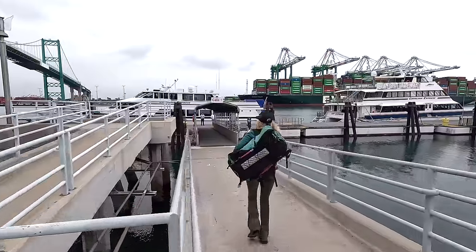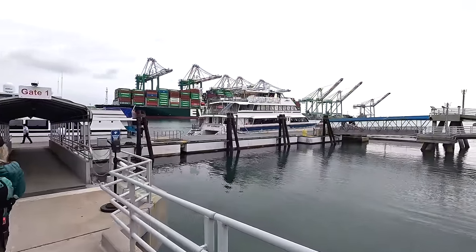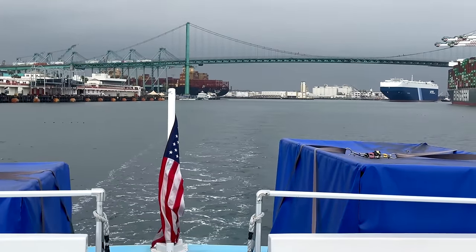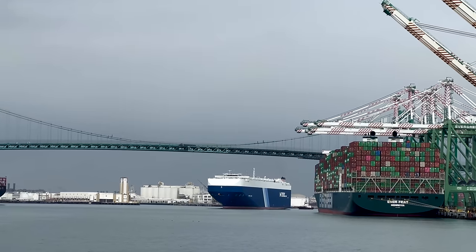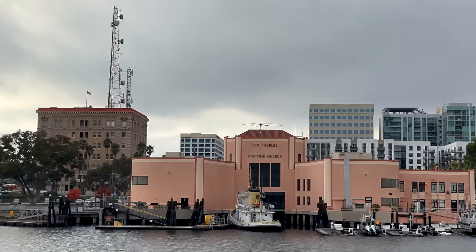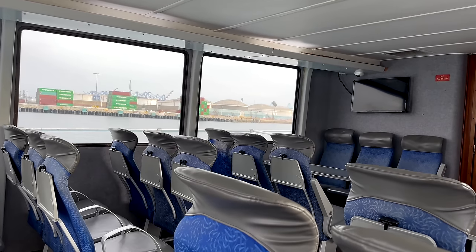San Pedro, California, the port of Los Angeles. We are about to embark upon a new adventure, one that required we travel across the Pacific by ferry to a small island off the coast of California, Catalina Island. With me was my good friend, Joey Coconato. Catalina is an approximately 25-mile boat ride from Los Angeles.